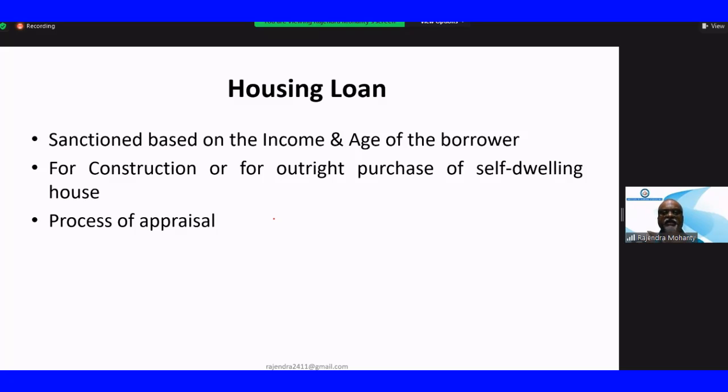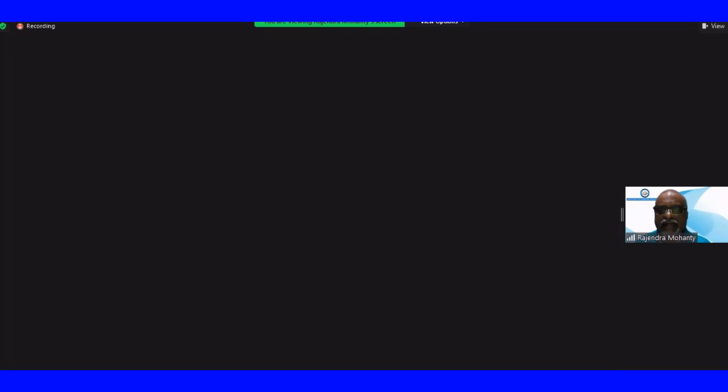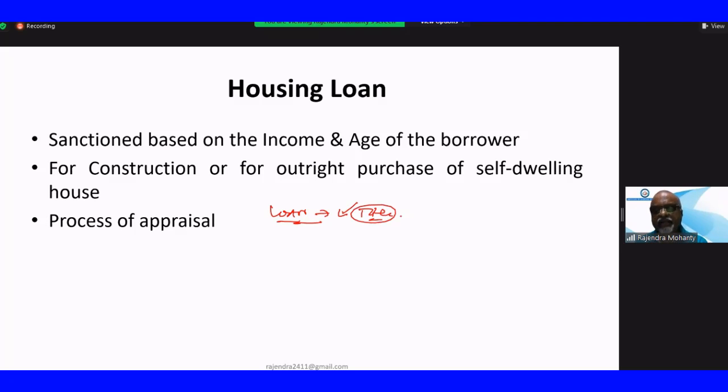Sanction advice to be accepted by the borrower. Then documentation has to be done on the stamp paper. Document is created. After that, disbursement of the loan should be made. After the loan disbursement is made, he gets the title deed in his name, registered transfer of the title deed in his name. After the title deed is received, then the bank will take the original title deed, keep it with them, and create the mortgage.